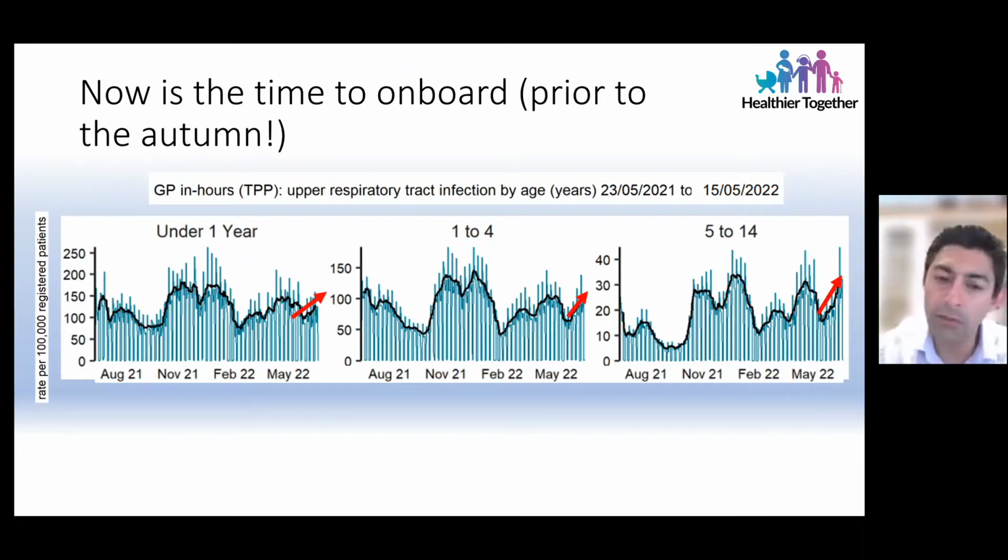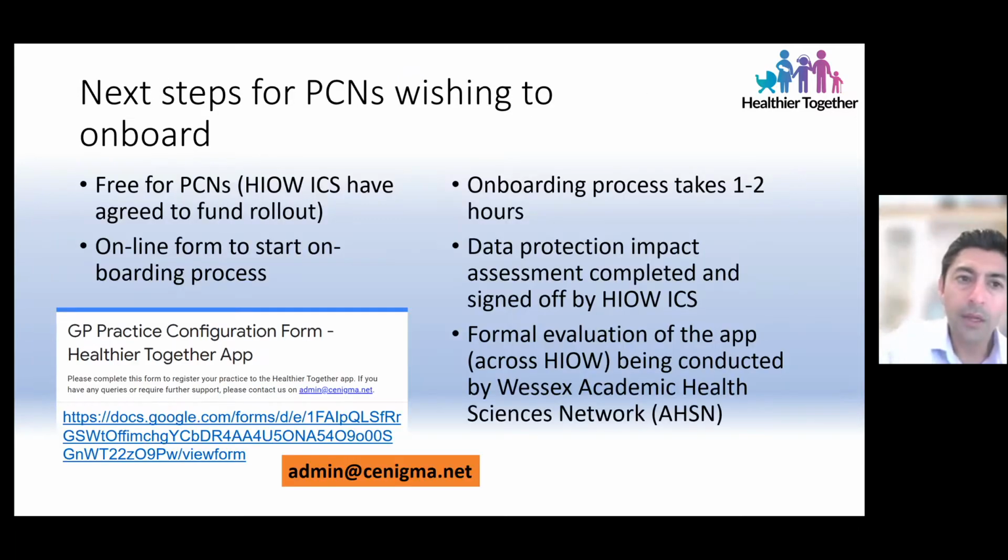So even now, the reason not to delay till the autumn is that we've even seen an uplift in rates of upper respiratory tract infections in children over the past couple of months. And I'm sure many of you are seeing children once again being brought to your practice, having had a significant period of time without that many children being brought. And I think that before we start seeing large numbers of children being brought to your practices is the time to onboard with the app.